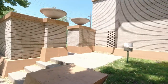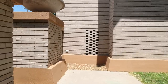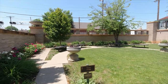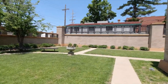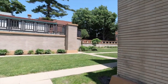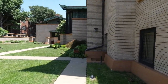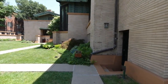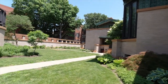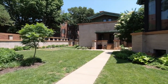No photography was allowed indoors, but I'll show you around the outside of the building. It's just beautiful. And the building straight ahead was the carriage house where they kept the horses. Plants that are planted around the building now are the same kind of plants that would have been planted in 1910.